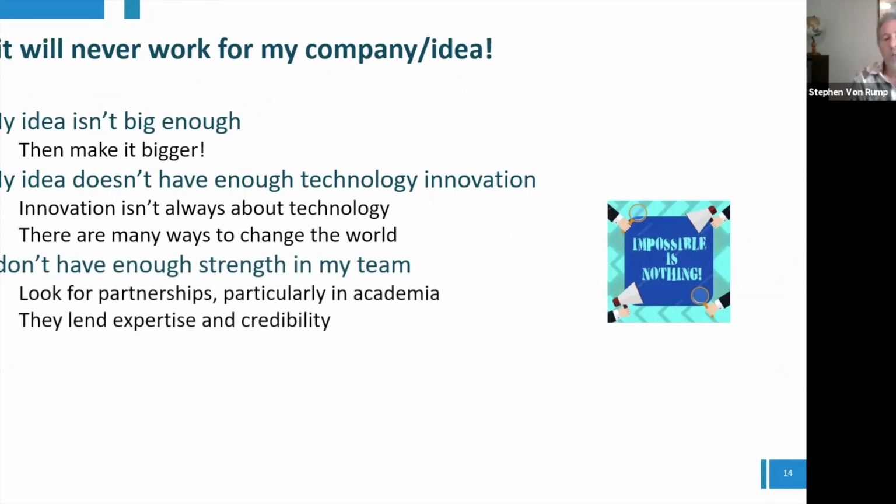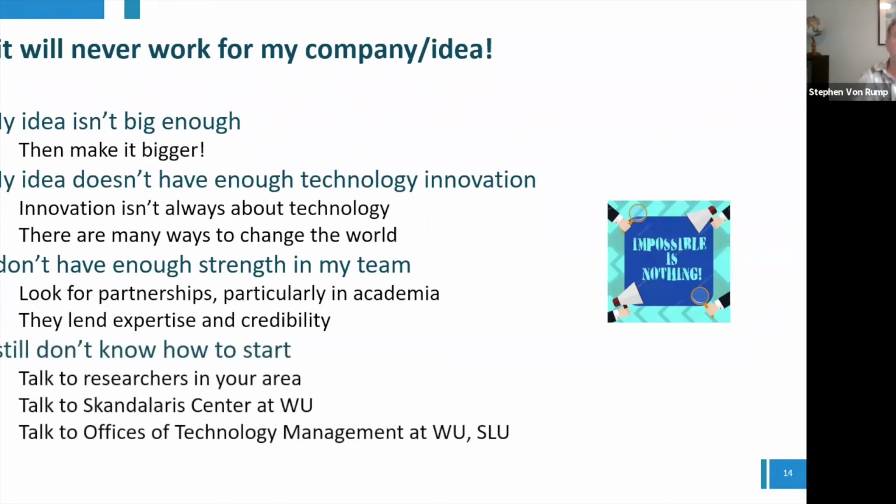I don't have a strong enough team. Well, okay, then make it stronger through partnerships. Not everybody has to be employed by the company. You can have partnerships, particularly in academia. They lend expertise, they lend credibility. And if you still don't know how to start, talk to people. There's plenty of talent around here in the local area that understands how these things work. Talk to researchers in your area. Talk to the SBIR Center, the Entrepreneurial Center at Washington University. Talk to the offices of technology management at WashU and SLU. They have all kinds of technology that they would love to see find a home and become commercial, but perhaps there's nobody in the academic world there who knows how to do that.